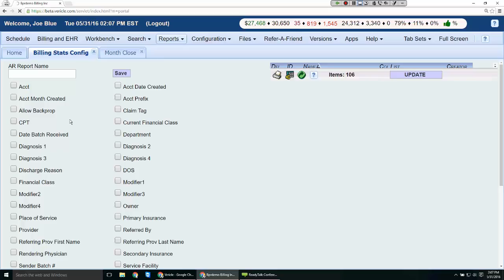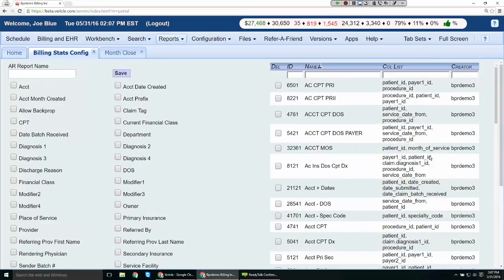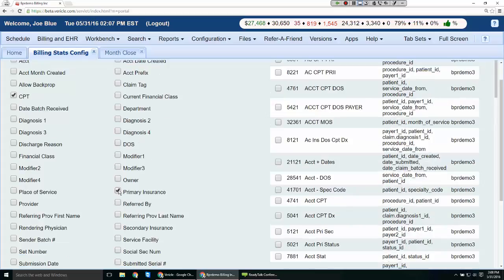Here is a list of data points that you as a practice owner or practice manager can take a look at, but I'd really like you to understand what each one means. You can create, customize, or personalize even reports. Well, today we're going to be looking at CPT codes, and we're going to be looking at primary insurance, and you might even want to be looking at rendering physicians.